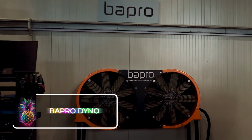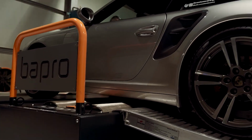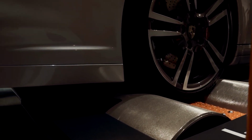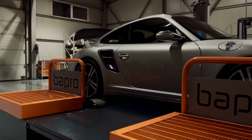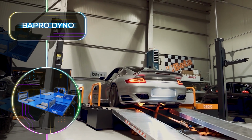Bapro Dyno. The brand name might not be too high on your radar, but you should know that Bapro is a maker of reliable, functional, and high-quality chassis dynamometers. They're an invaluable tool for anyone who wants to understand what is going on in parts of a car that are normally difficult to access and see.